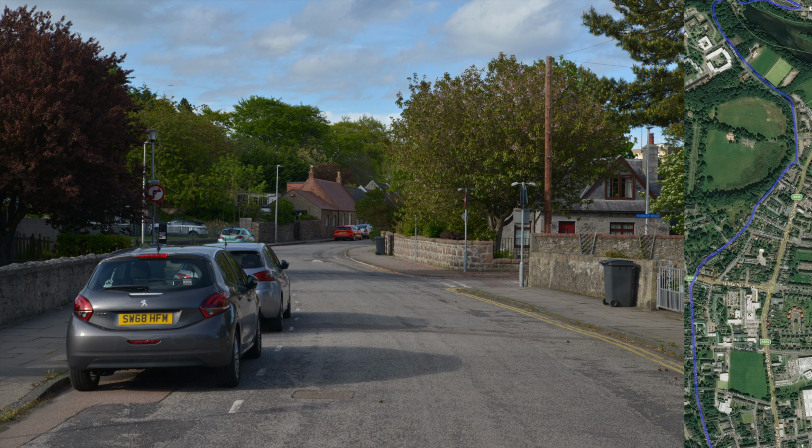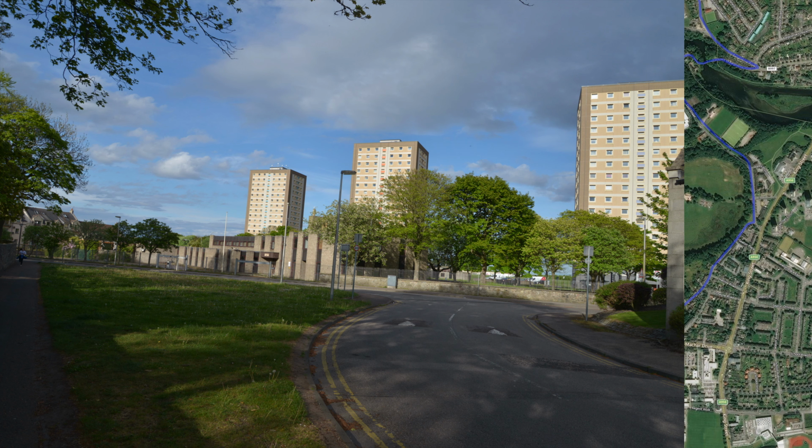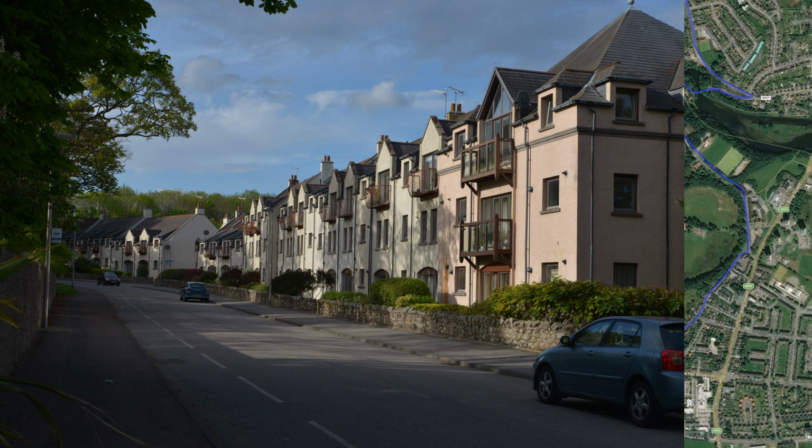We cross Cheyenne Road and continue down Don Street. We pass the entrance to Seaton Park and turn left. There is a path in Seaton Park that runs parallel to this road for part of the distance. I think it would be quite hard to ascertain which route is more geographically accurate to the original.